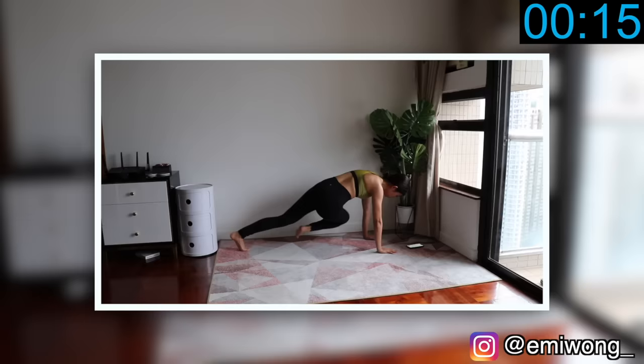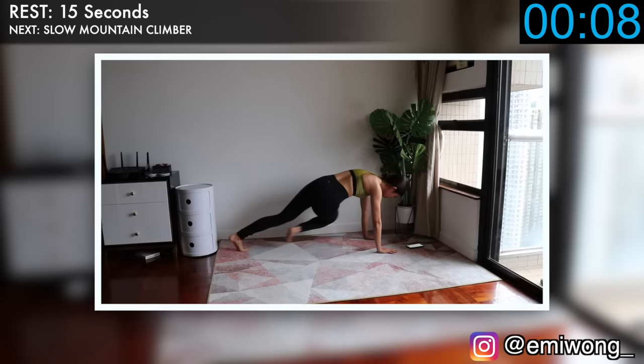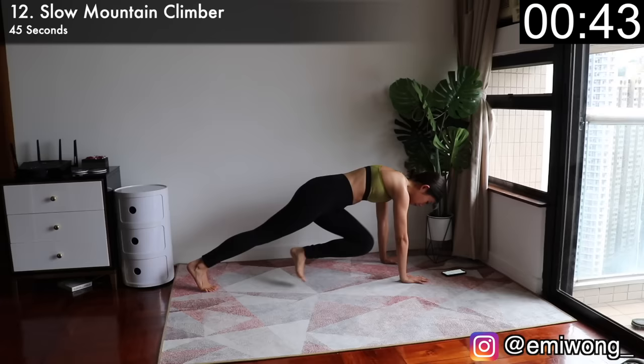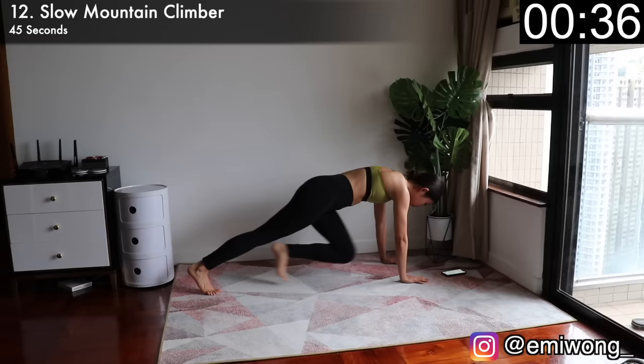Low mountain climber, another great one to work out abs and core from all angles. Exercise. Get into high plank, hands under the shoulders, crunch your abs with a slight twist in the belly to bring one knee towards the opposite elbow. Alternate sides, do it slow and controlled. Feel the burn each time you crunch to bring your knee forward.